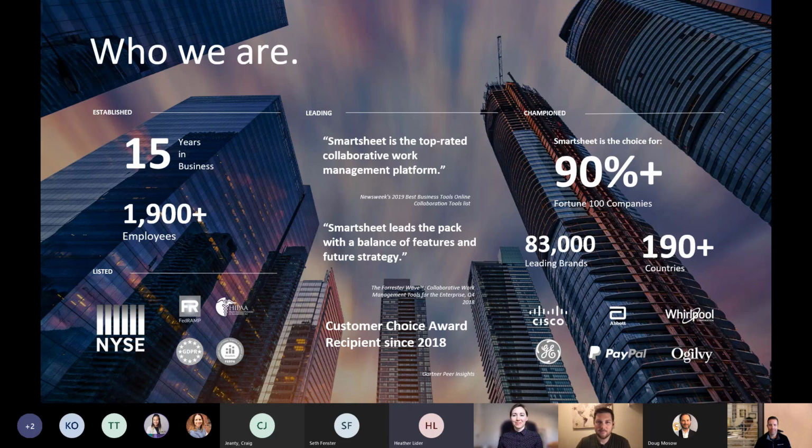If you are not familiar with Smartsheet, we are the top-rated collaborative work management platform. We've been in business over 15 years. We have over 90% of the Fortune 100 companies and over 80,000 customers working with us across the globe.